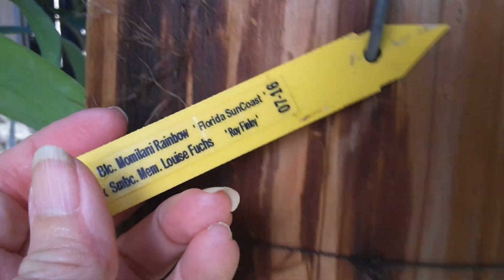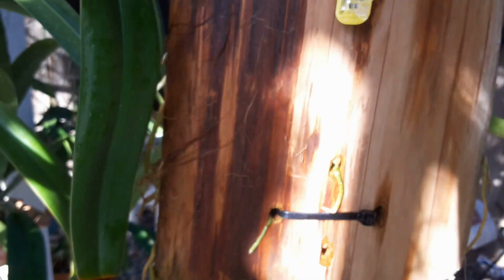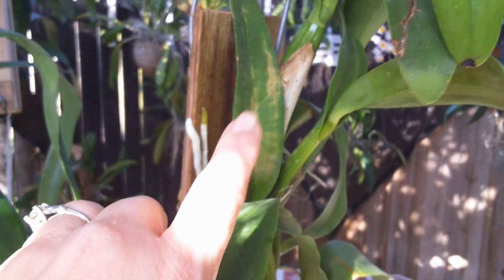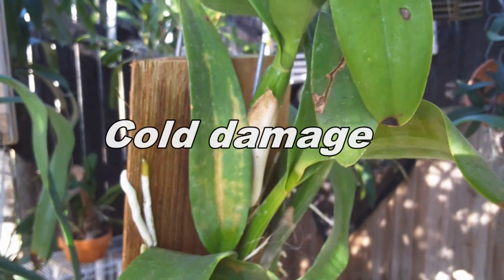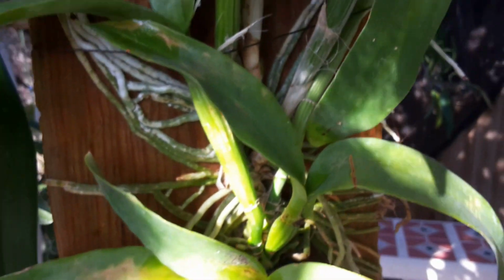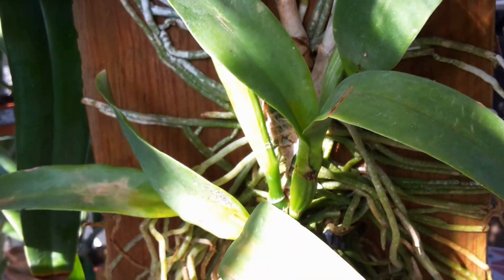This one here is mounted on a nice piece of cypress. And she's giving me her back. That's not the way I set you up. I turned you around and you turned around on me. All right, she's a beautiful plant. There is a little bit of yellow streaking through it, and I'm not sure if that's a little bit of sunburn from some time ago. But other than that, she's doing real good. Look, if you can see her roots, she's got beautiful, beautiful green tip roots all over the place.